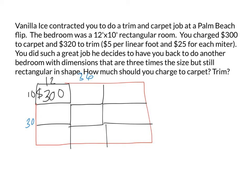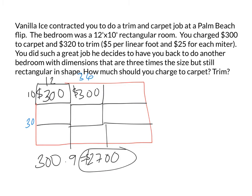$300 for that carpeting in that room. Well, all these are going to be $300 if we're going up by the same pricing. And let's say for that we're doing the same price model. All right. Well, that's 300 times 9, which is going to give me $2,700. All right, $2,700. If you would have just multiplied 300 by 3 and charged them $900, you'd be in a world of hurt, right? You'd be losing money on that job most likely.